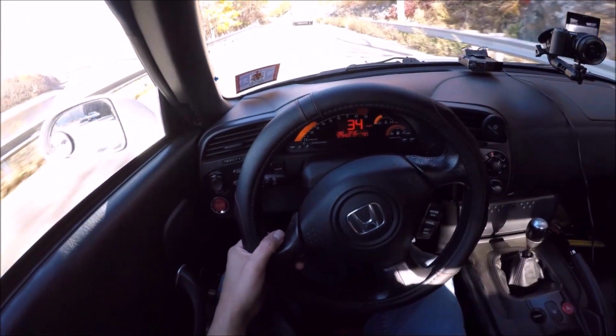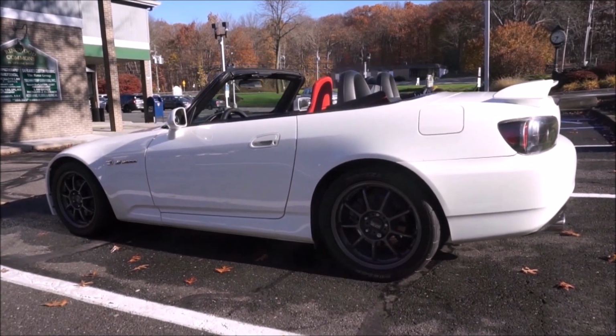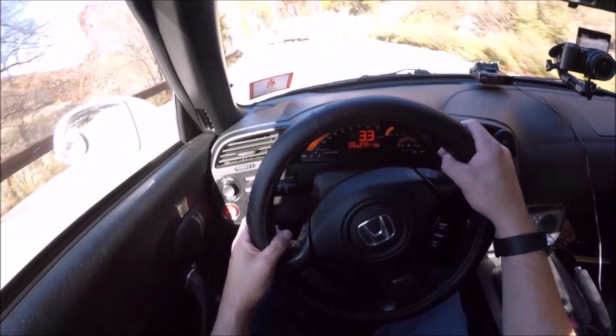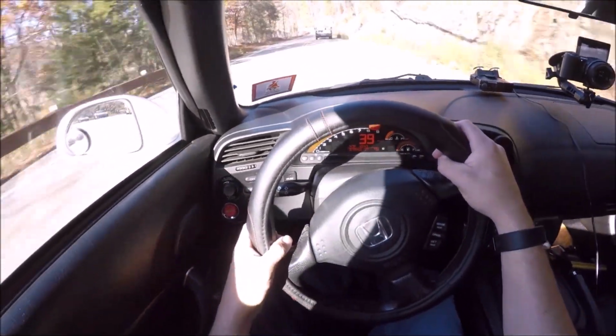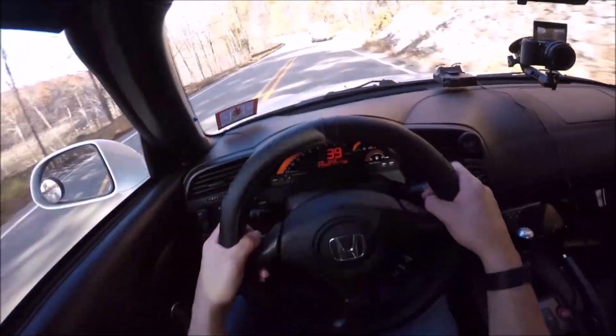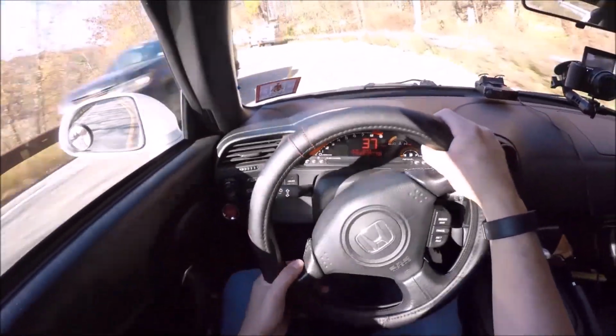An 04 with 100,000 miles is probably about 20 grand. A 50,000 mile car is probably about 25. A 30,000 mile car is about 30. And for a 5 or 10,000 mile car like I had, people want 40. It's definitely a $20,000 to $30,000 driving experience. I don't think I would go higher than that.